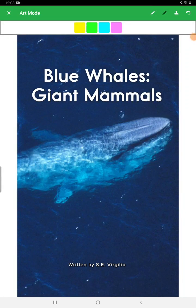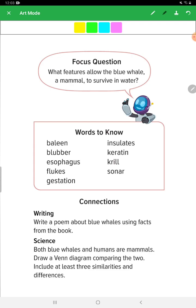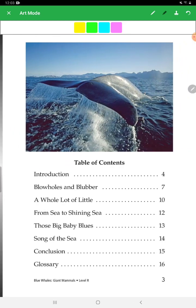Blue whales, giant mammals. Focus question: What features allow the blue whale, a mammal, to survive in water?